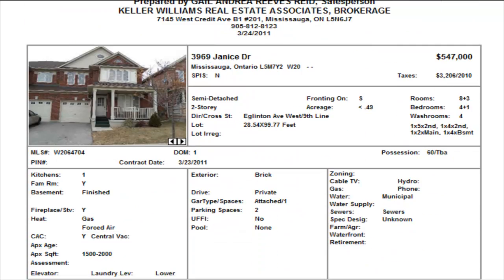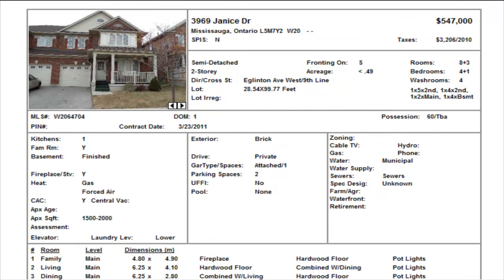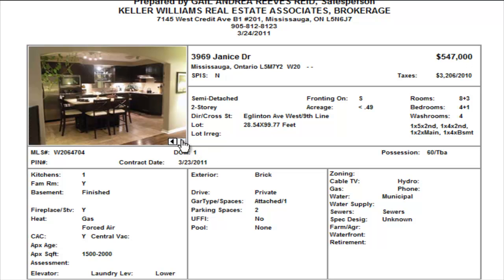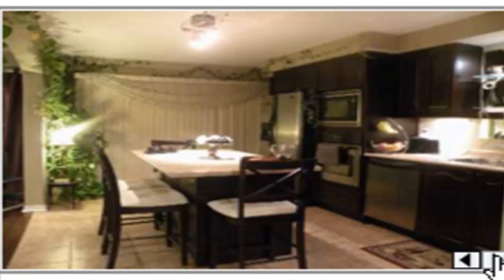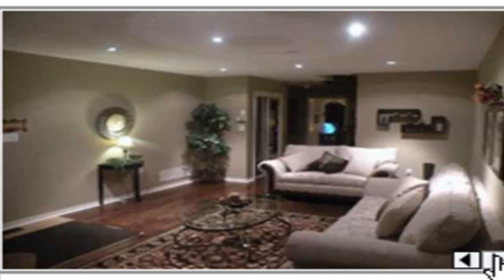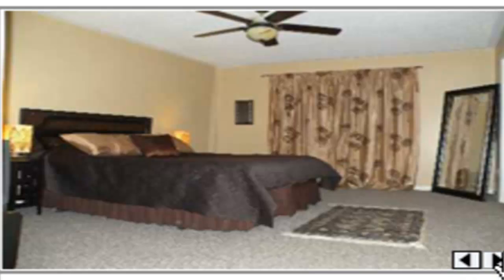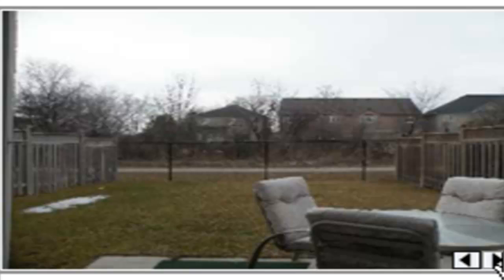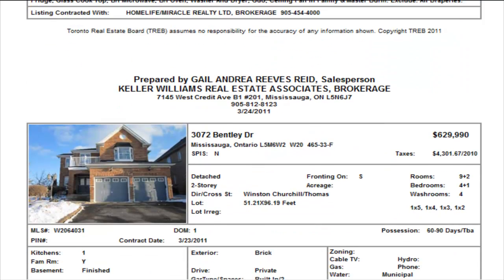We have a semi-detached on Janice Drive, a 4-bedroom with a finished basement. It has 2.5 washrooms, and also a 4-piece in the basement. $547,000. As I said, it's a semi-detached. I think this is quite high. They've done a good job in terms of the upgrades here in the kitchen. See the nice hardwood floors. There's a family room with a fireplace. $547,000 on Janice Drive for a semi-detached. I think the jury would be out on that one.